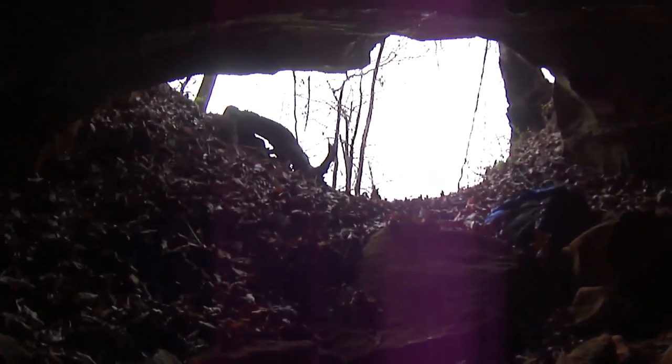Okay, so we're coming on out. This was a pretty sizable coal slope mine. I mean, pretty sizable. So, but anyway, we'll make it on up out of here, take a break, and we're gonna go. I think we got two more mines that are along this system to check out.